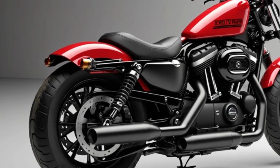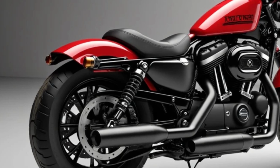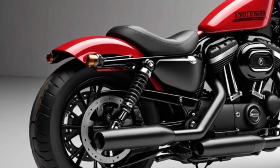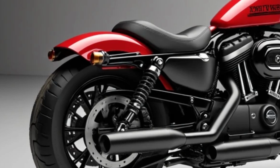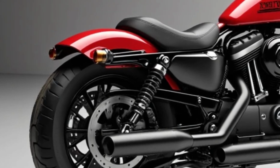Harley's also worked on the electronics package. While the Iron 883 was always a bare-bones bike, the 2026 version now comes with selectable ride modes, street, rain, and sport, plus ABS and traction control as standard. It's not overloaded with tech, but what's there works beautifully without interfering with the bike's raw appeal.